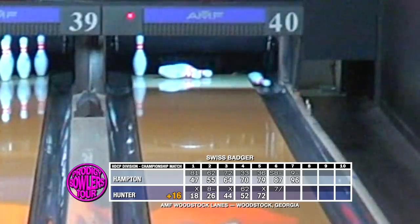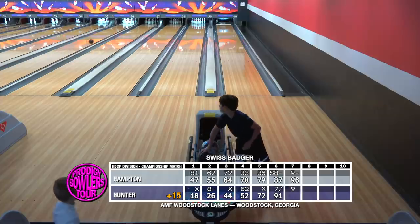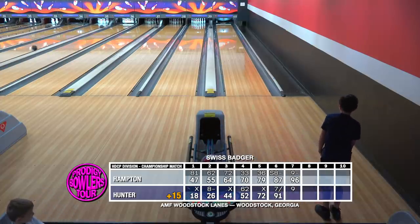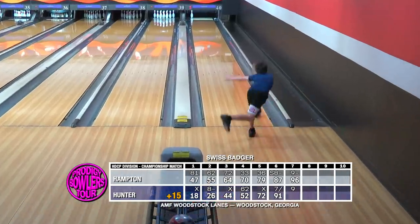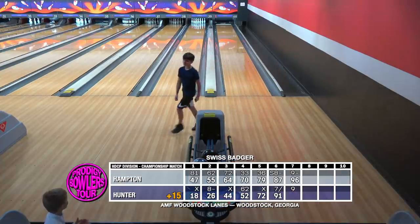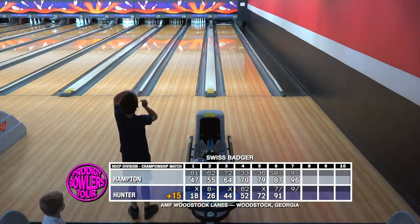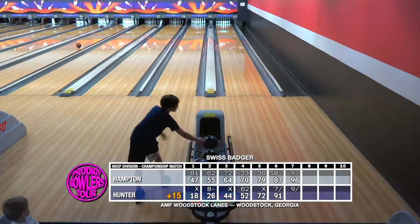Well, Hunter had struck every time on the right lane this match. This time he leaves a wall shot 7. That could have gone. You got to be careful with this. And he gets it. And Hampton gives him a little round of applause. I love it when the kids root for each other. Good sportsmanship.